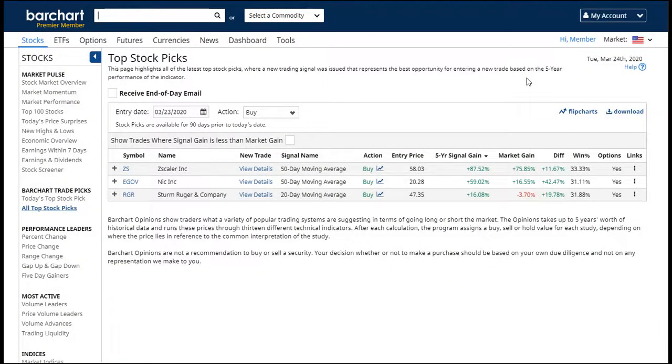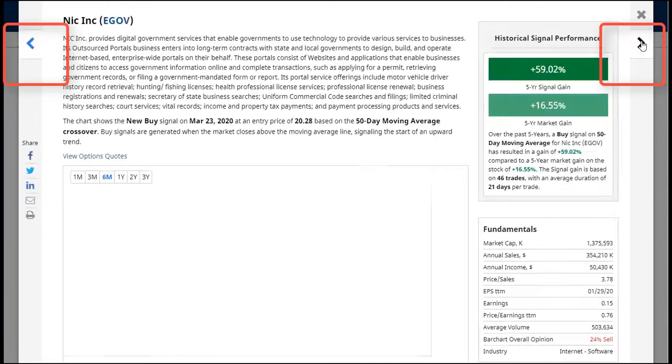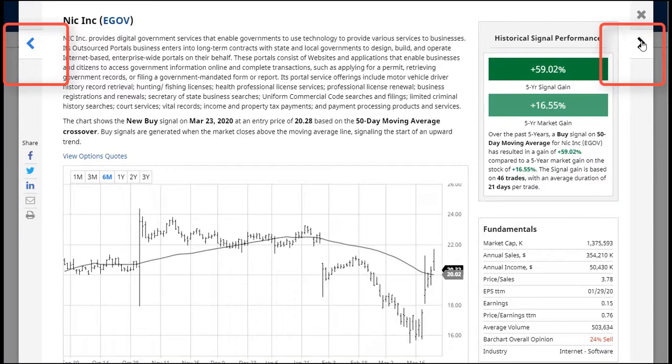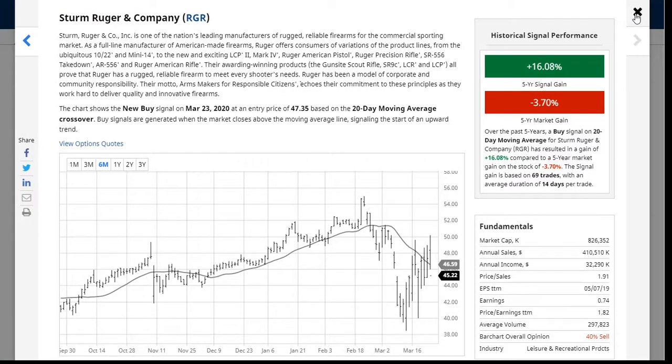We see today's top pick listed at the very top, but you also see additional symbols on the page that match the program's algorithm. The View Details link opens up all of the information about that stock pick. You can scroll through all the symbols on the top picks page while you are in the detail viewing mode. Let's go back to the page.